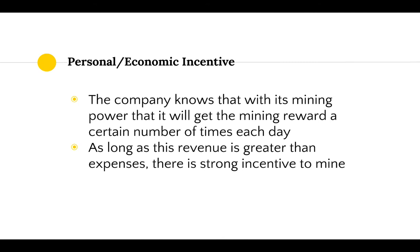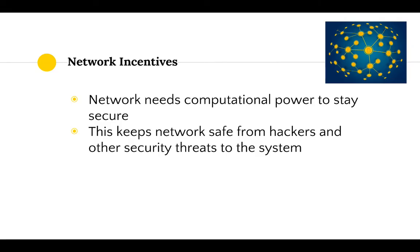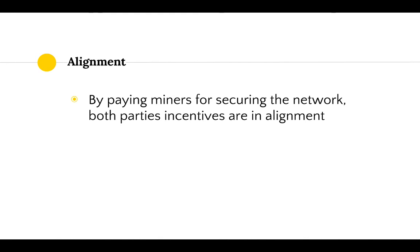The company knows that with its mining power, they're going to get a certain number of payouts each day. And as long as they can keep this mining reward revenue greater than their expenses, there's going to be a strong incentive to continue mining. From a network perspective, the network needs computational power to stay secure. This keeps the network safe from hackers and other security threats to the system. By paying miners for securing the network, both parties' incentives are in perfect alignment.